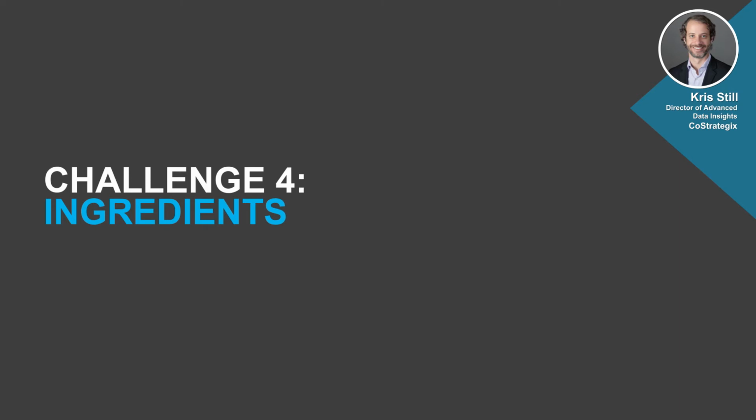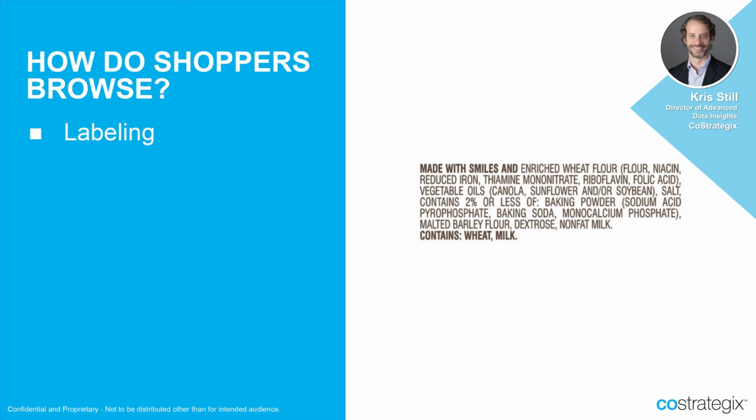Ingredients is the other thing on the side of the package, right? Tom, help me out here. What is goldfish made with? Made with smile. Made with smile. How do you tell a machine learning algorithm that that's not an ingredient, that's a nuance of the packaging? And here I'll bring up, there it is, made with smile.